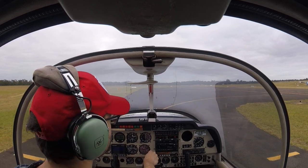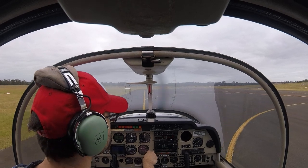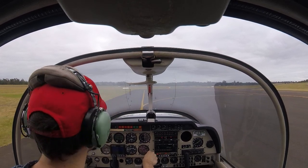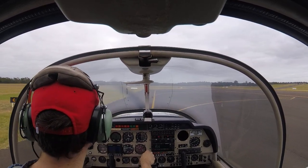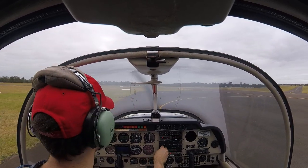Romeo Romeo Whiskey, 2 miles. Runway 24 for full stop. Romeo Whiskey, clear visual approach, number 2, follow Cessna turning base. Clear visual approach, number 2 to land, Romeo Romeo Whiskey.